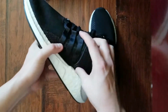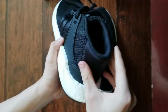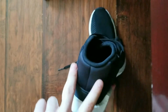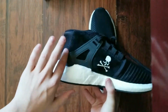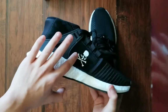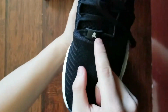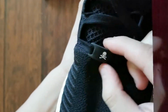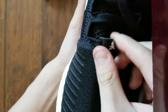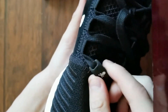You have this plasticky counter right here, and it's all over the body and on the heel, and extends to the inner side. The back is basically the same as the regular EQT Support. You have this neoprene heel counter, and on the inside you have this suede, which is actually pretty nice. You have this Mastermind branding right here. The only Mastermind branding you can see on the shoe is on the inner side, and on the tongue you have this little Mastermind skull logo. This piece is actually made of leather instead of plastic, which is pretty nice, since it's not going to break easily.